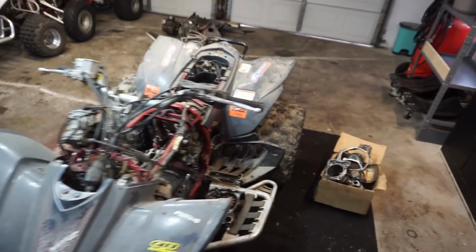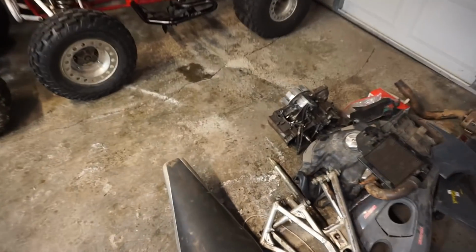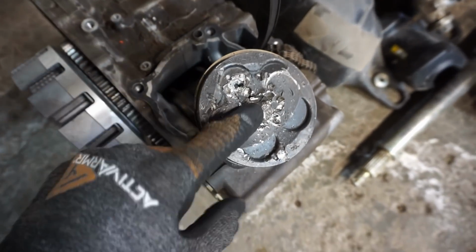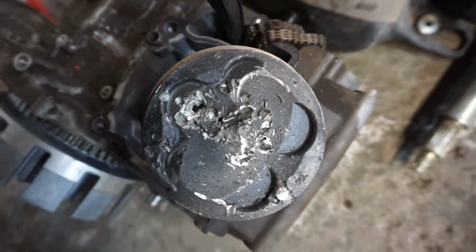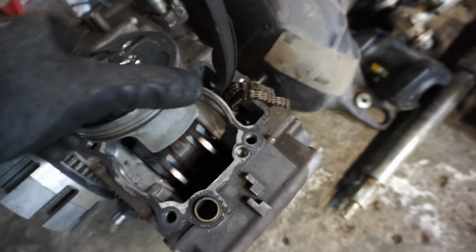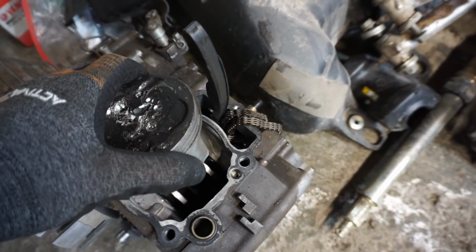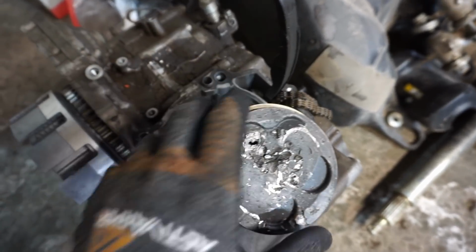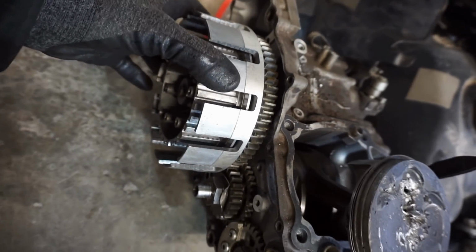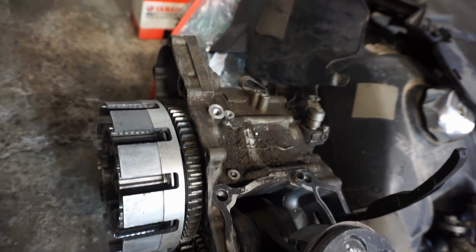But basically this thing came with all these parts as well. This is the engine that blew up on it. He said that it dropped a valve at one point, and you can see the damage there. Pretty bad. But it looks like the crank might be fine. There's no up and down play in the crank, just a little side to side. So there's a bunch of good parts in here. The clutch basket looks good still. All the gears look good. He said he was going to rebuild it, but decided not to.